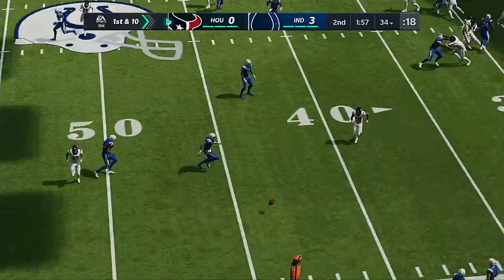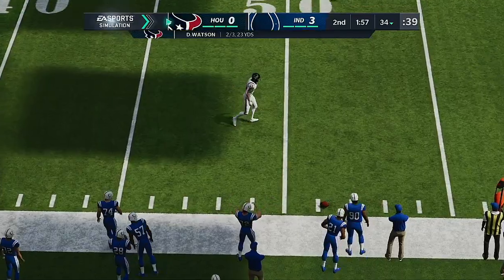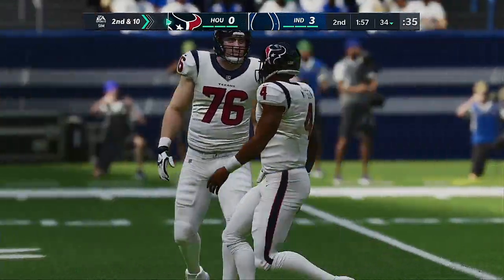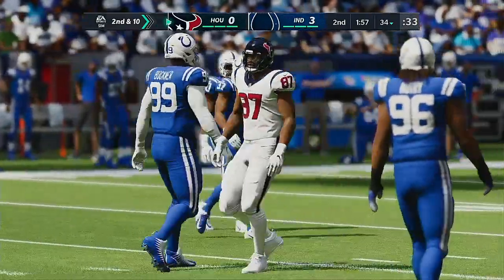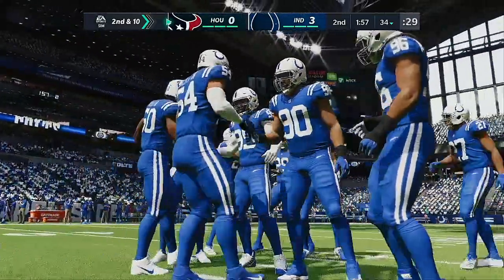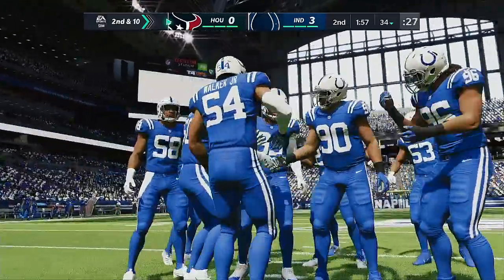Out of the gun, Watson. His throw incomplete. Randall Cobb, the intended receiver. And that'll bring up second down. To this point, I've been impressed with the work defensively. They have not allowed a lot of receivers to run free. And there's another example, another incompletion.